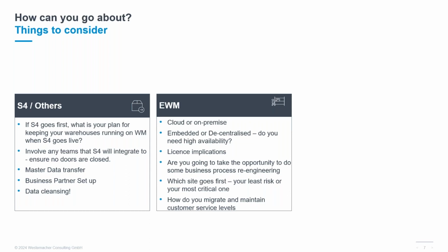And then when it comes to EWM, if you go with EWM first, are you going to go in the cloud or on-premise? SAP will really, really drive towards the cloud. And do you need a high availability system? Does that mean that you make a decision between going embedded or decentralized? And that brings in itself license implications, because decentralized attracts the advanced license, but there's some functionality within embedded that brings the advanced license as well, like wave management and cross-docking, and also the amount of delivery lines that you have each day. And then are you going to take the opportunity, and it's a good opportunity, to do some business process re-engineering?